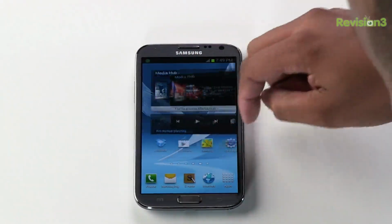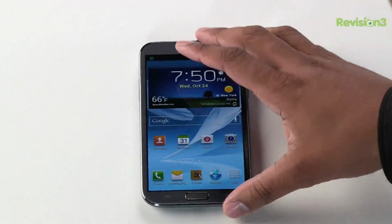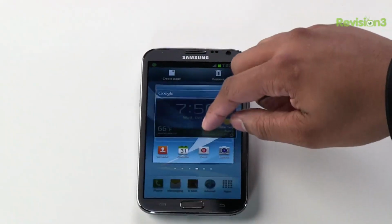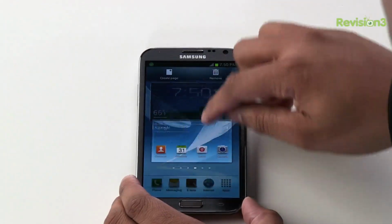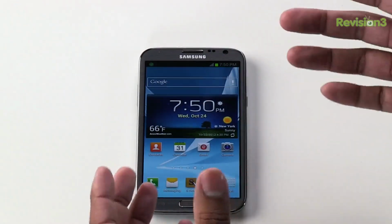If you ever held the Samsung Galaxy S3 in your hand, it basically just feels like a bigger version of that. And the main reason why it is so big is because it has a 5.5-inch Super AMOLED display with a resolution of 1280 by 720. So it's a very nice, big, and beautiful screen.